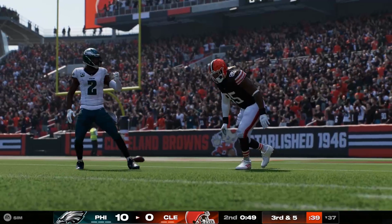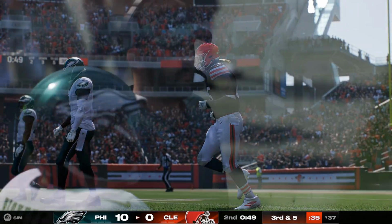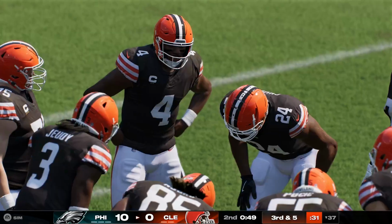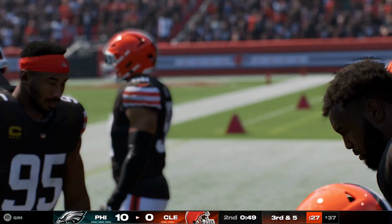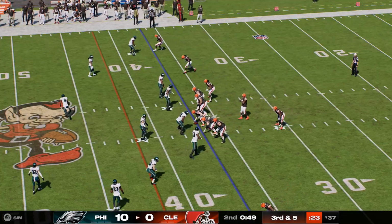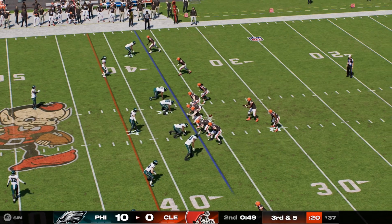And that will be incomplete. Tried to dial up the long one way out there, but it'll be 3rd down. My first thought is surprise because that's one of the better tight ends around, and I've seen him pull in balls like this before. But how about a little credit to the defense forcing that incompletion? They come up now 3rd and 5 following the incomplete pass.